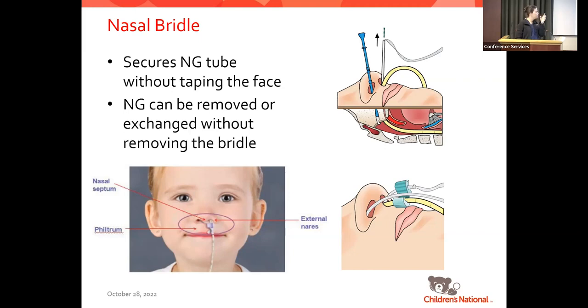So you don't need to cut the nasal bridle out. There's like a little guitar pick that comes with the packaging that's used to open this door. But if you don't have it, I've used tweezers. I've used any sort of hard piece of plastic. You can probably do it with your fingernail as well.